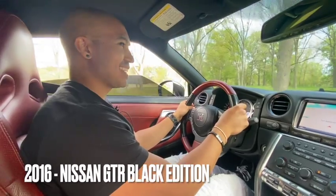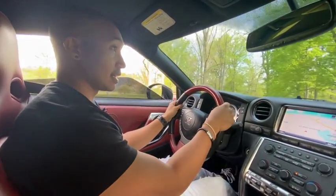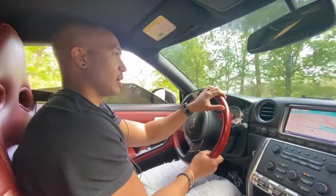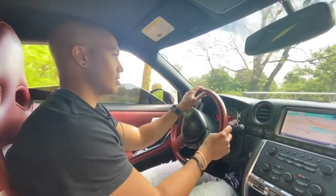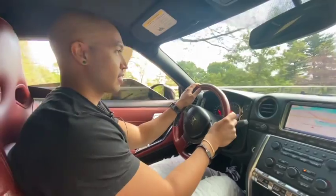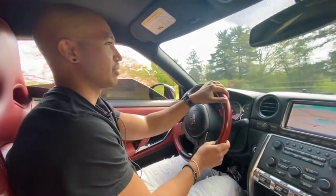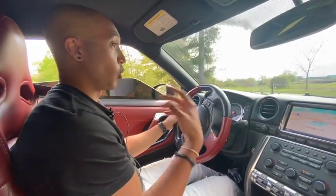A 2016 Nissan GTR, and what we're doing today is pretending like it's ours. I've rented this car from a place that I will not name. We just wanted to see what the car felt like to live with every day. So I'm going to be doing a series of testing different supercars to see what they're like to live with on a daily basis. And what I mean by daily basis, I mean normal functions.